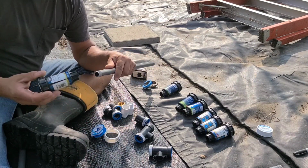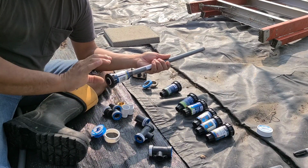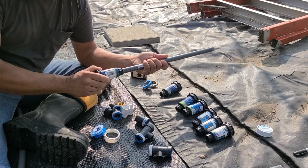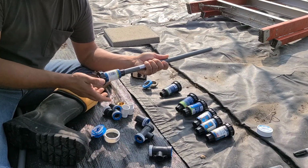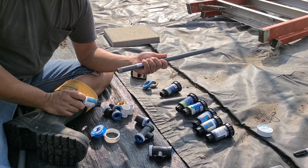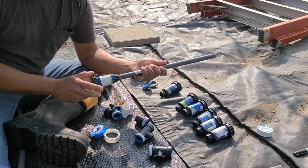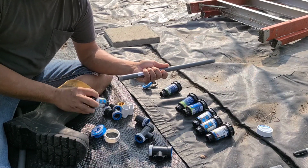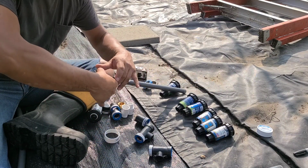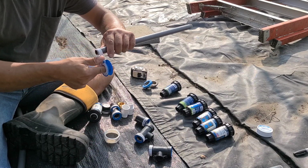So this is the confusing part for some people. Righty-tighty, lefty-loosey. If you turn right, which is clockwise, that should tighten. As you can see, I'm tightening, I'm going clockwise. If you go counterclockwise, that should loosen. So you want to put the tape in the direction that you're turning. I don't want to put the tape going counterclockwise and turn it clockwise because it will take the tape off. So you want to take the tape, put it on your threads going that direction, clockwise with it. I would do 3 or 4 passes just like this.